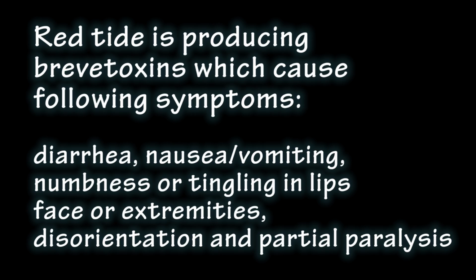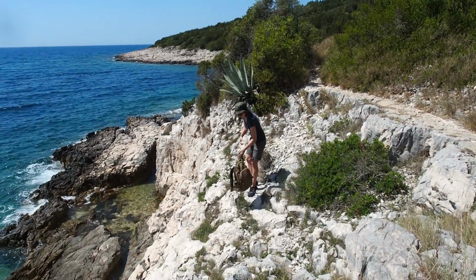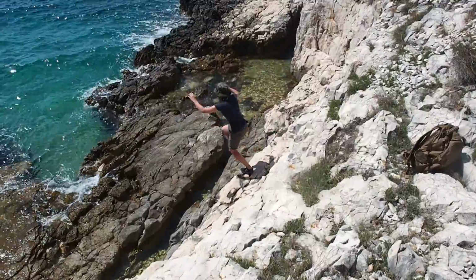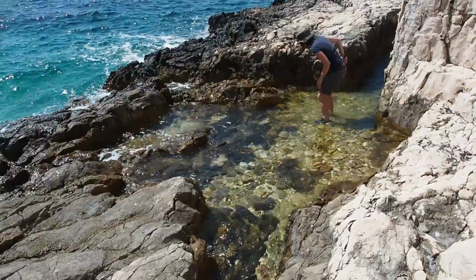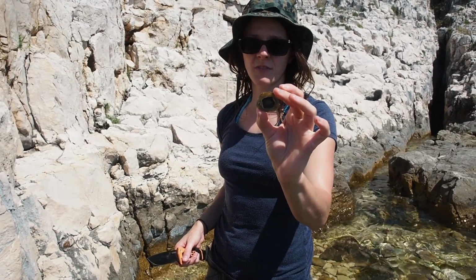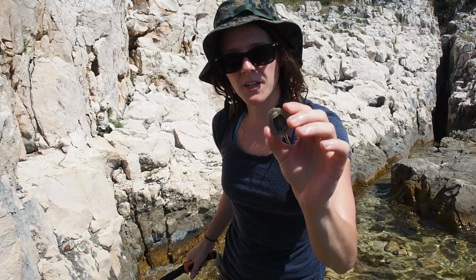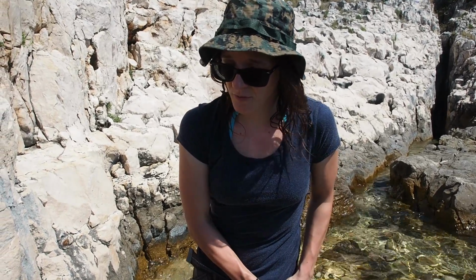But there are other protein-rich animals that you can find on the seashore, and now I'm going to take a look down here at the beach and see what I can find. Here it is full of limpets, which are a kind of gastropod, and I just removed one with my knife from the rock. These actually make a pretty good survival food because this is pure protein. So that's the first one, and now I'm going to collect a few more to make a decent meal.